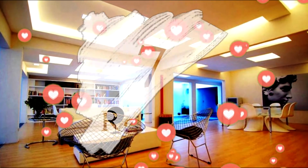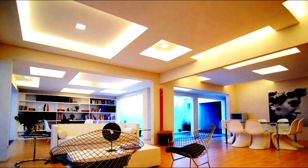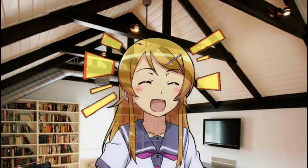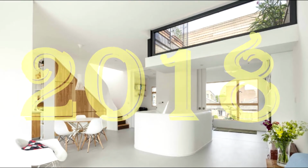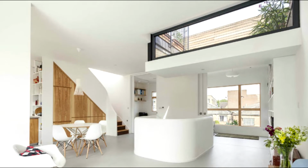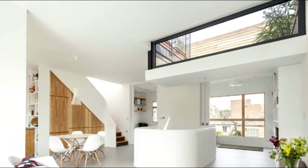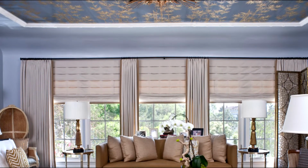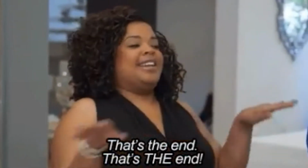Anyways, on to the seventh step, roofing. The much despised and rather overlooked aspect of the room. Even nowadays in freaking 2018, we can see the classiest homes having blank white roofs. I get it, it's safe. Nobody wants a disaster staring them from above. Well, it's time to put an end to this hesitation.